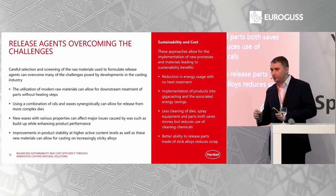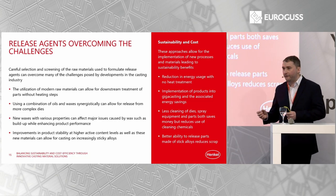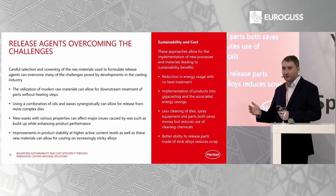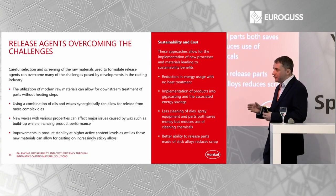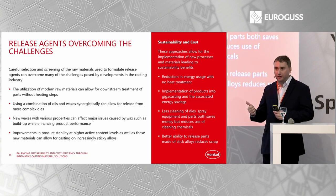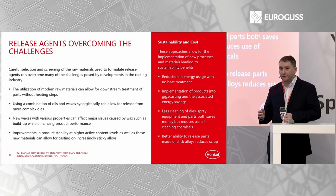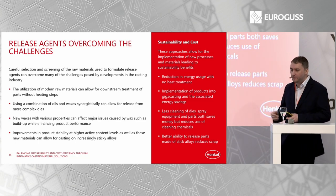If we have a product that allows you to not have heat treatment, you're saving on energy and cost. If we can use this for modern processes like gigacasting with their inherent benefits, that's a benefit to you. If we can bring products which mean your parts don't need to be cleaned as much, which means your equipment doesn't need to be cleaned as much, this has benefits in terms of cost and energy. It has benefits in terms of downtime and cleaning time. And these benefits all add up.